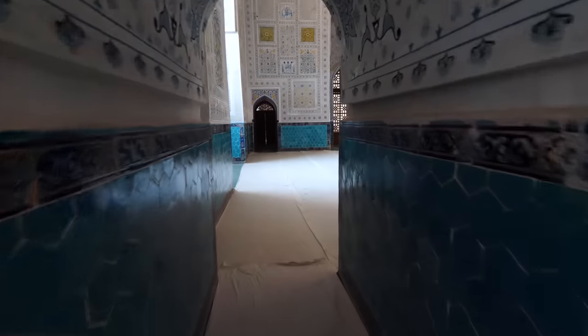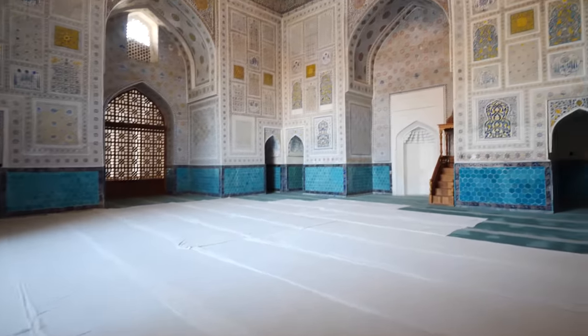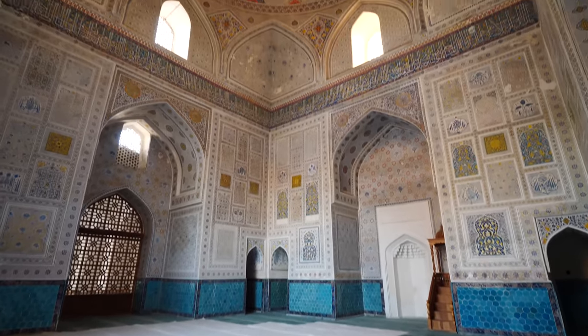Every time you're entering a mosque, you have to take off your shoes. And if you're a woman, you have to cover your hair. And as soon as you enter, look at this masterpiece. Whoa, so white. And this is still in use. People still come here and pray every single day.